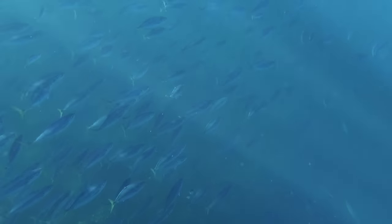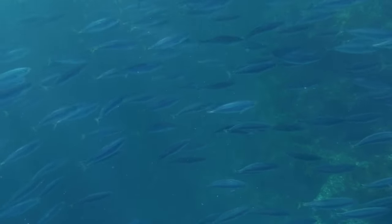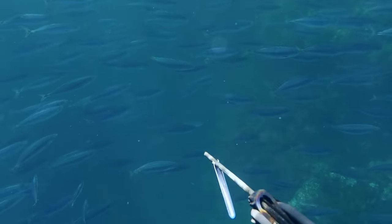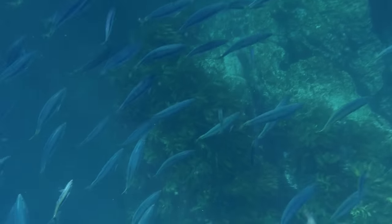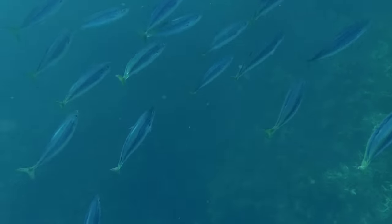It can be really hard actually shooting a fish in a situation like this. There's just so many to choose from. You just need to choose a nice big fat one, keep your eye on it and just go for it. Otherwise it can be a bit overwhelming and you end up missing out on an opportunity.